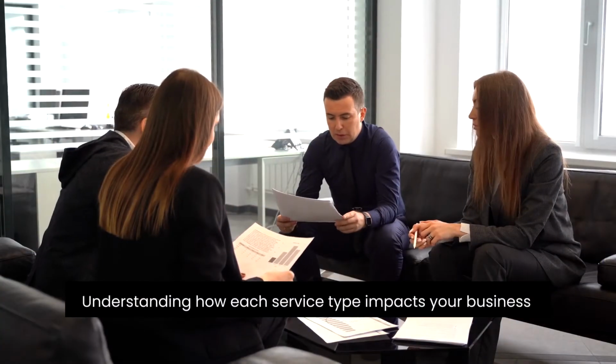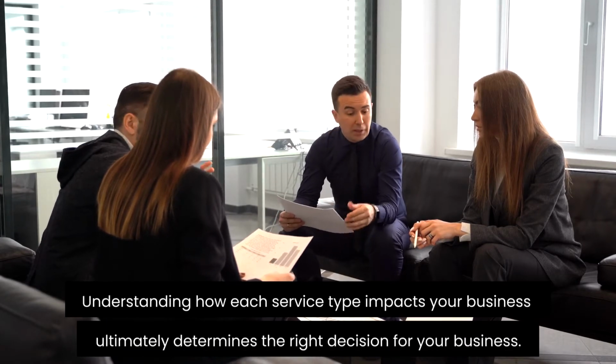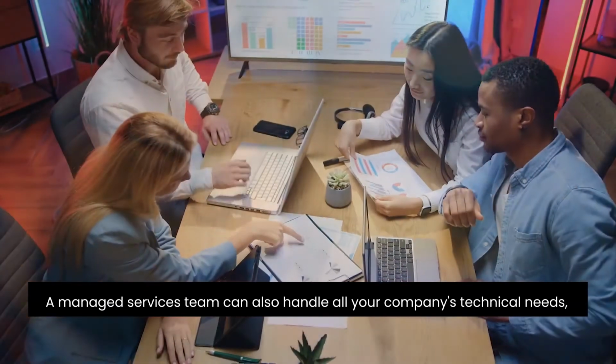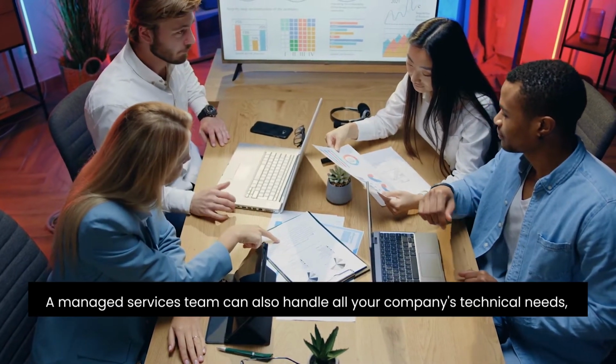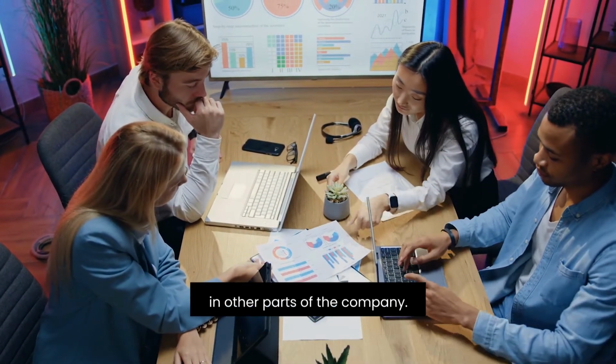You should take the pros and cons of each business model into account when you compare shared versus managed services. Understanding how each service type impacts your business ultimately determines the right decision for your business. Consider your company size first. A managed service may be something you should consider if you are in charge of a small business. You can access critical technological tools and stay within your budget with managed services. A managed services team can also handle all your company's technical needs, freeing up your time for other pressing tasks that need to be accomplished in other parts of your company.